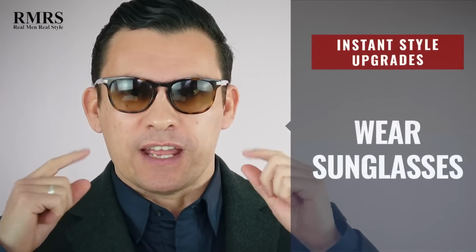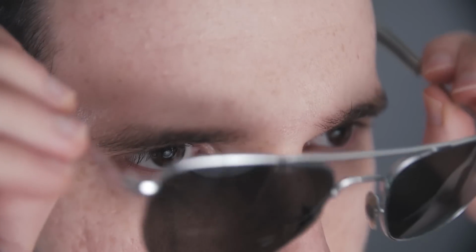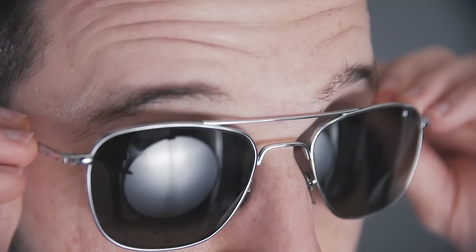Next up, throw on the shades. 2 things here. First up, it creates a sense of mystery. People are wondering, what's this guy thinking? Is he looking at me? Who's the man behind the glasses?